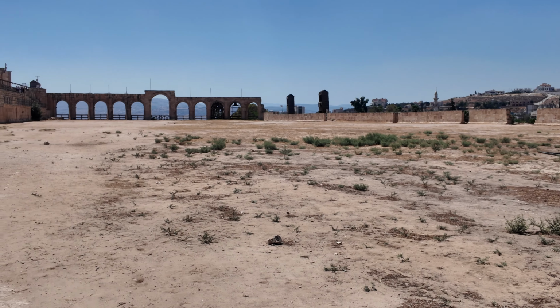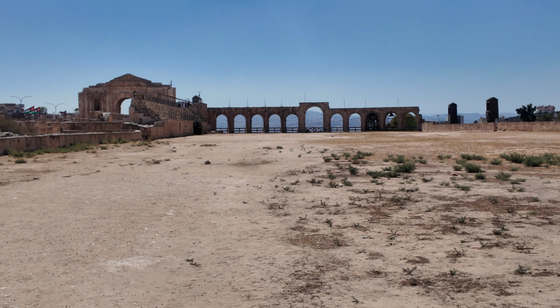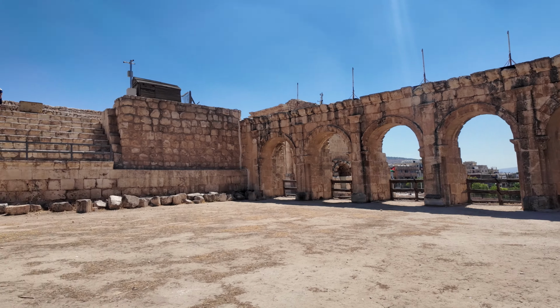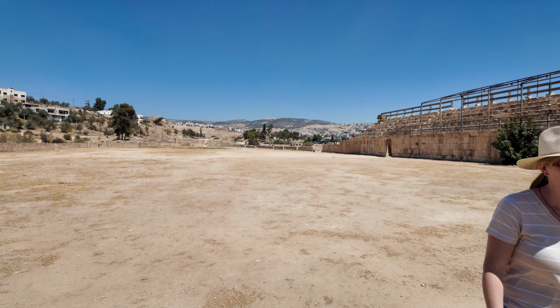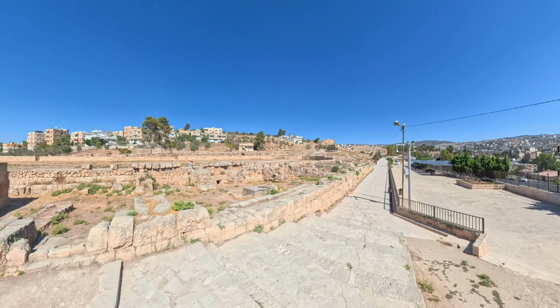What's crazy is how well preserved the starting gates are. You can still see where 12 chariots would line up. And unlike the Circus Maximus in Rome, which is just a field now, you can actually feel the scale here. But the real engineering genius, that's back at the Oval Plaza.